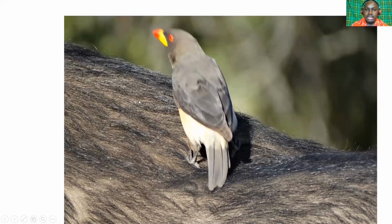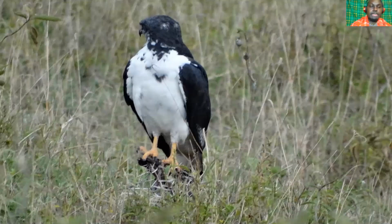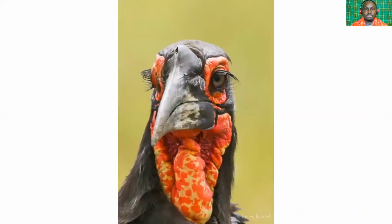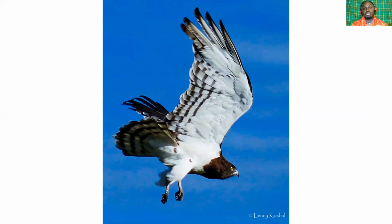And then we also have this eagle. This one is called the augur buzzard. It's not an eagle, it's a buzzard. And then we also have the African hoopoe. They are found in the area. We also have the southern ground hornbill. You can actually find them there. There are so many in the area. We also have the Maasai ostrich. They are found in the Maasai Mara National Reserve. This is also the black-chested snake eagle. They are found in the area.